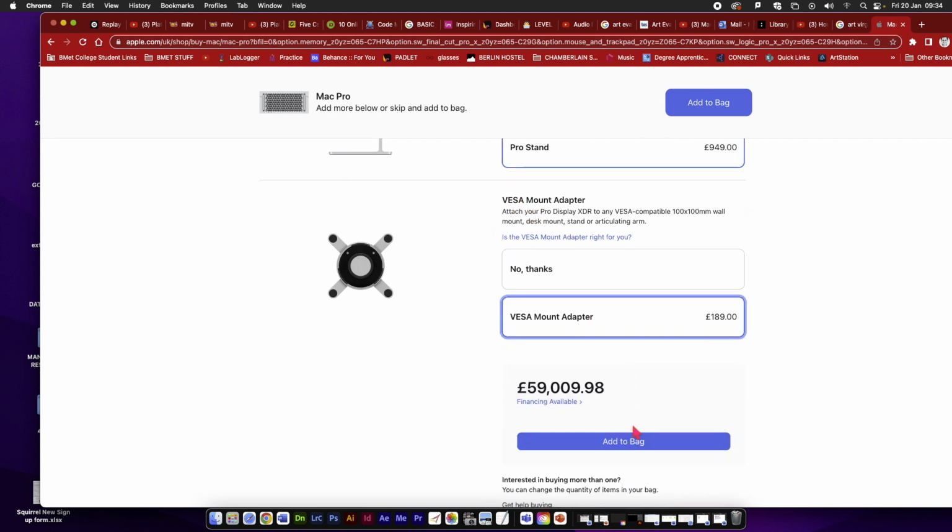And our total price is £59,009.98. Now, the average price of a UK property is £250,000. I would say that's a down payment of an Apple Mac for a property in the UK. Would you agree or disagree?